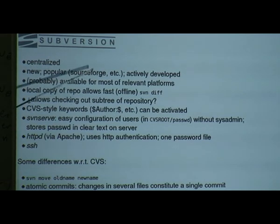On open source repositories like SourceForge, there is not only a CVS server, there is also a Subversion server. There might even be Mercurial there, I'm not sure. Many projects have actually moved from CVS to Subversion, so we would be in good company. And it's quite actively developed. I think Subversion is available for most of the platforms we might be interested in, but I haven't really checked.